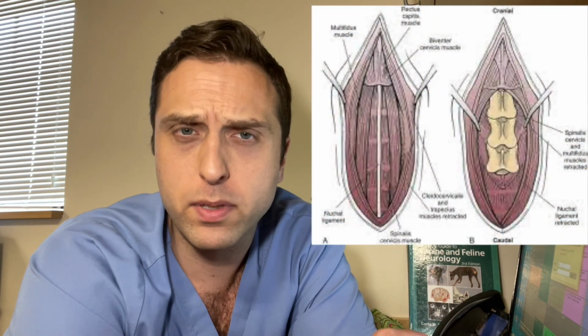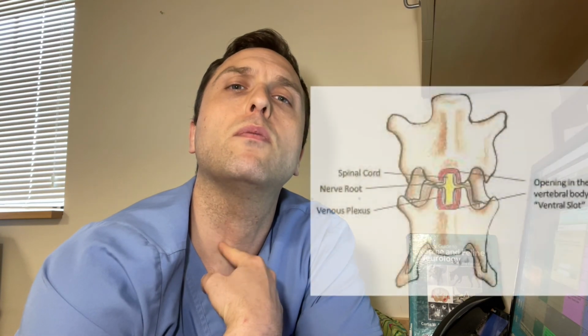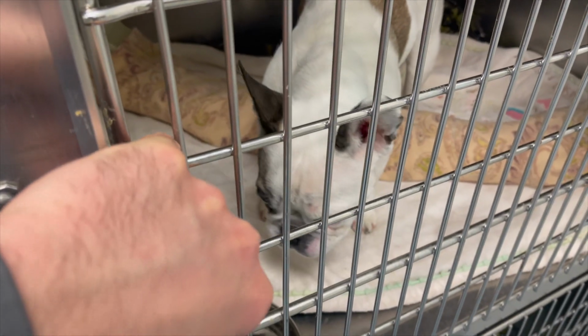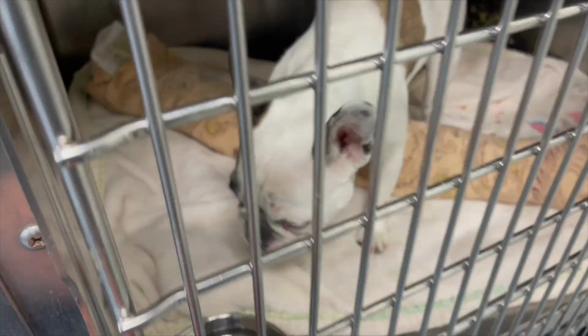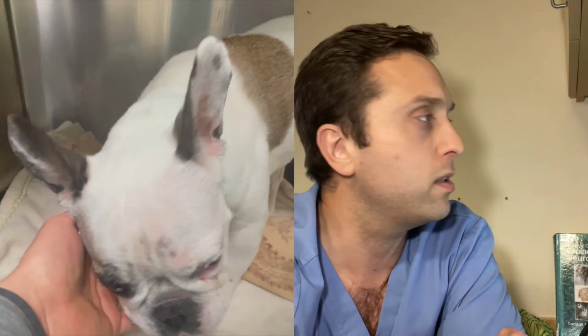We performed a procedure called a ventral slot, where we drilled a little window at the bottom of the vertebrae. We go in this way under their neck. And as you see here, the day after surgery, she was looking much more comfortable already. These are very rewarding procedures. She's looking around kind of like this. She doesn't have any restricted range of motion to her head and neck.